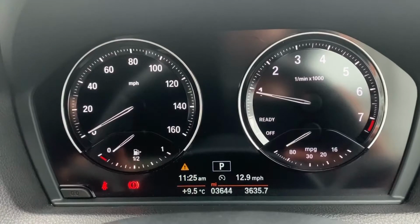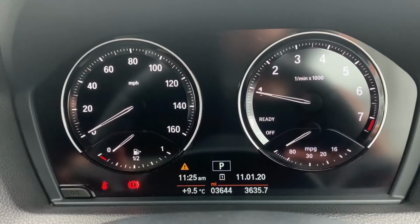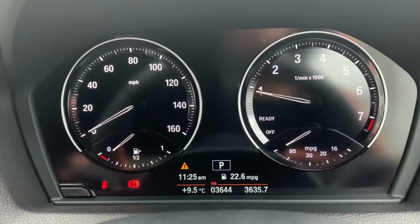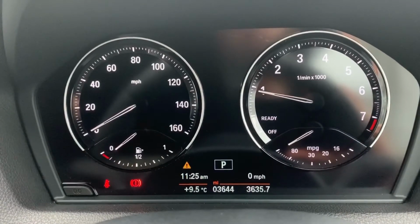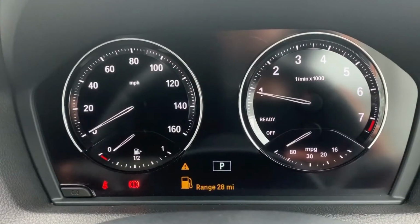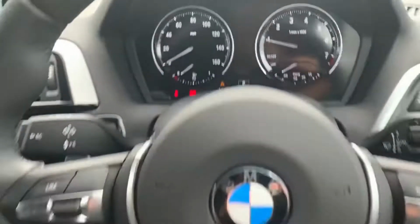You can change the information that's displayed above that by pressing a button on the end of the indicator stalk for various different bits of info, including, if you wish to, a digital readout for the speedometer. If you leave it a few seconds, you'll see that it will take over most of that section of the screen.